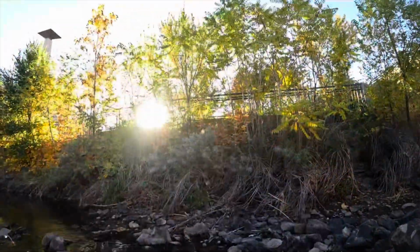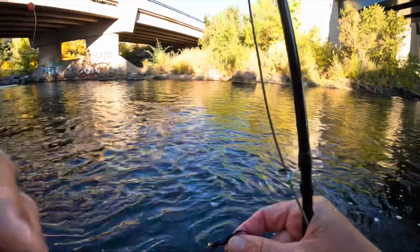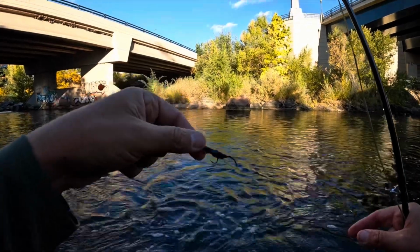See, buddy, look at that sun. Look at that sun coming up over Denver, Colorado. Flashy, see that red flash on this black leech.